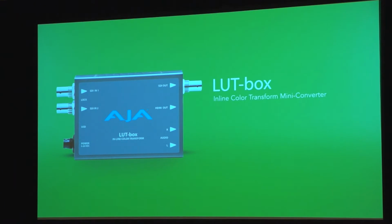So the LUT box is $695, and that is available next month. We think this is going to be very popular with a lot of shooters and just people looking for very inexpensive, high quality, on-set color management.